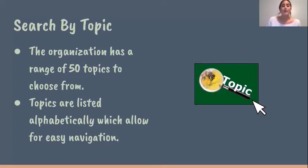One of the main features found on the Sustainable Gardening Institute's library is the search by topic. The organization has a range of 50 topics to choose from, and they are listed alphabetically, which allows for very easy navigation. The library has a collection of resources, including documents, images, illustrations, maps, and videos that provide the guidance to growing plants and food in a more sustainable manner.